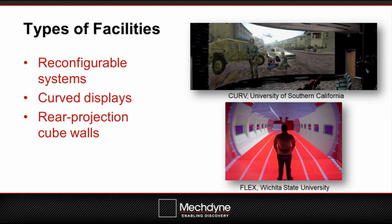You might have a reconfigurable system. So that's a system that might go between a couple of different configurations and be able to move. We had a system called a Flex that could be in a cave type environment where the two side walls were next to you to make a cubic environment, but they were hinged at the seam at the center screen so they could open up to be a completely flat wall across the front. So if you needed a larger audience or you needed to do more of a flat wall type environment, then you could reconfigure the system as needed.